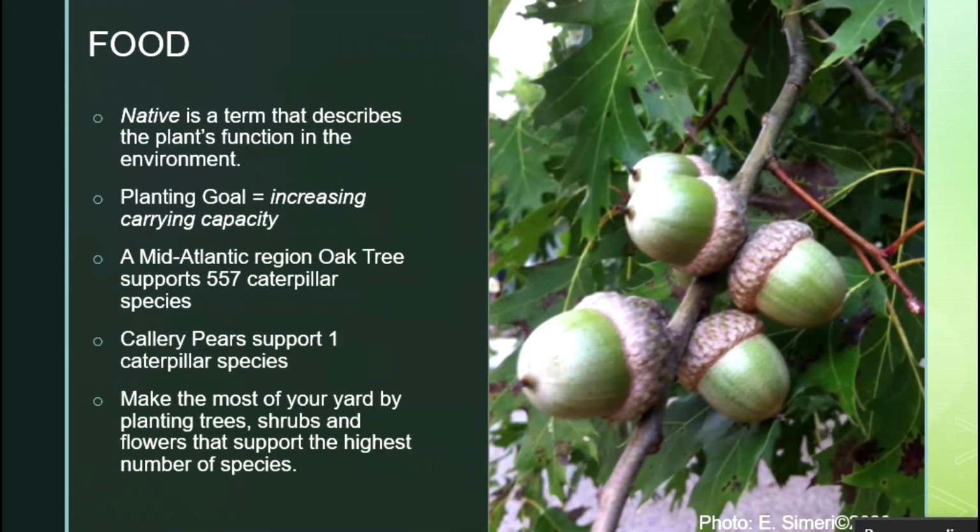Native is a term that describes the plant's function in the environment rather than a label a species earns after a given period of time, according to Doug Tallamy in Nature's Best Hope. We're looking for plants that are ecologically productive and play well with others. For example, a mid-Atlantic region oak tree supports 557 caterpillar species, while a Callery pear supports 1 caterpillar species.